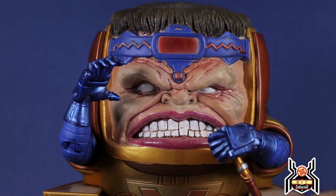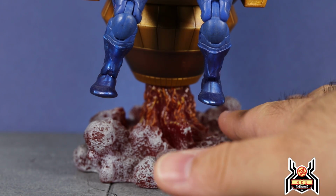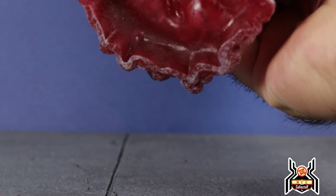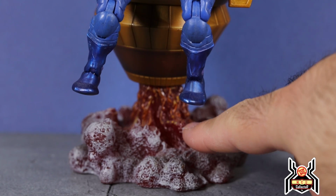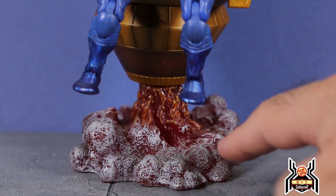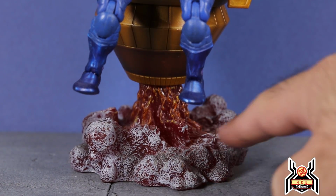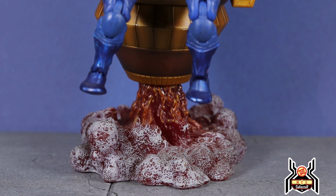Now let's take a look at his base. Okay, so looking at that bottom base, that actually looks really good. It's kind of that blast effect because he's in a hovering chair type of thing, so that just looks really good. It's done in a red semi-translucent plastic, I would say. But it's a dark red, and then you actually get some orange shading in there to give it that flame effect, which is really nice. And then on the outside here, it goes into a white wash over a lot of it to represent the smoke that would be coming from it. So that is really good.